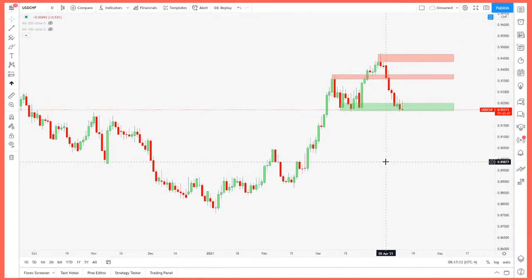So that would be my thought. All right, so let's look at dollar Swiss here right now. So dollar Swiss is still pulling back here and looks interesting, as we do get a little bit of a spike to the downside here.